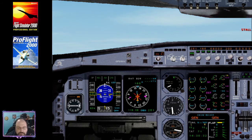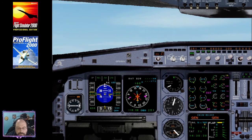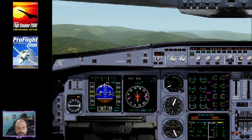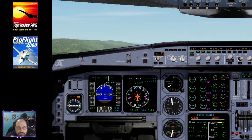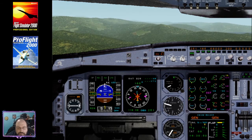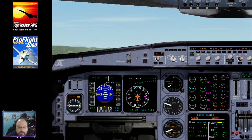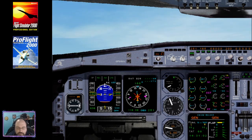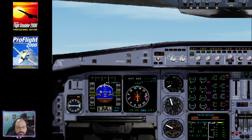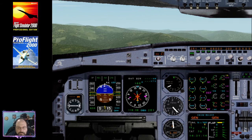Air France 1990 maintain 8000. This one's having a little bit of trouble. 940 echo at 8000. Squawking 6624. Viper 940 echo. Descent and maintain 4000. Roger. Down to 4000. Viper 940 echo.